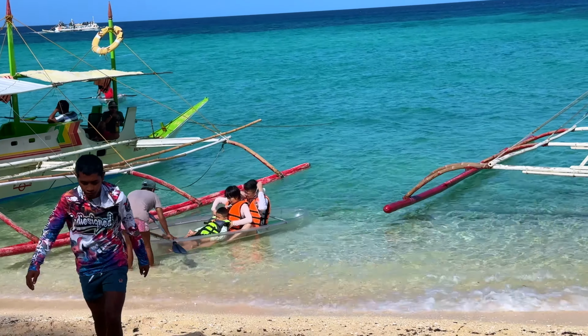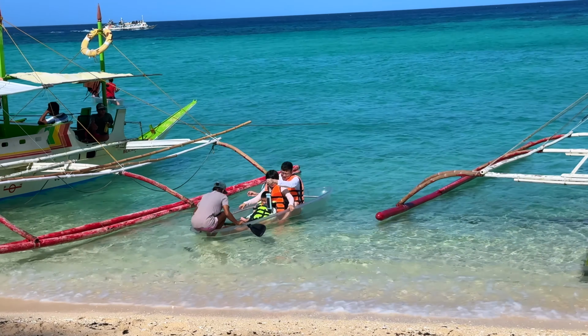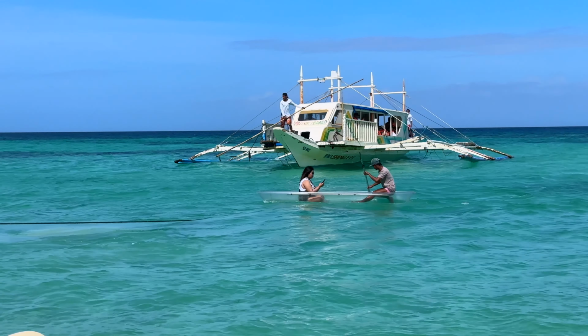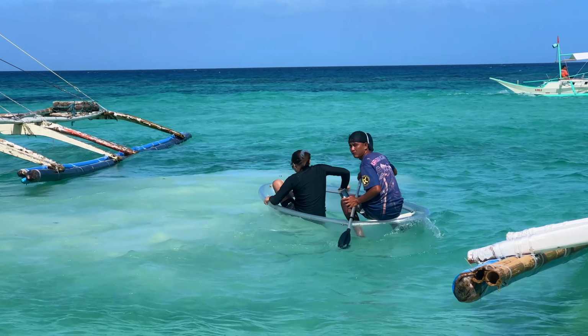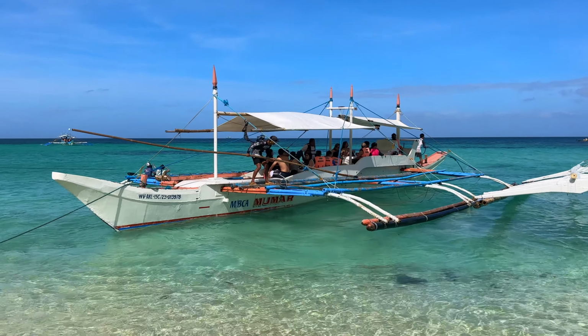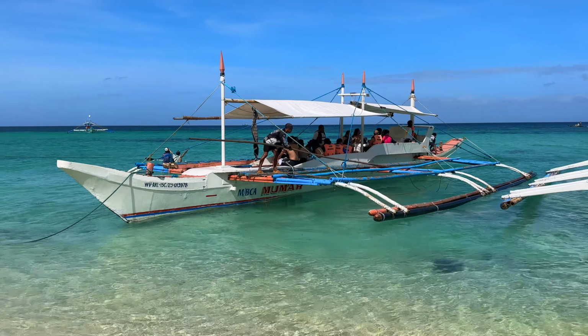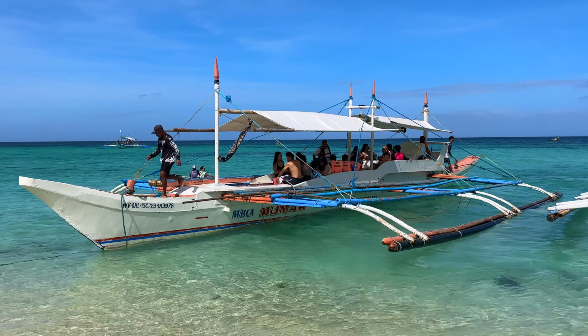One of the main activities you can do here is kayaking. You can jump on a crystal kayak. It's see-through, that's why they call it crystal, and go out, not too far I'm guessing, and see all the little fish and wildlife under the water. We've only got a half an hour stop here, so if you choose to do the crystal kayaking, you probably can only do it for about 15 to 20 minutes, and that comes at an extra cost, of course.